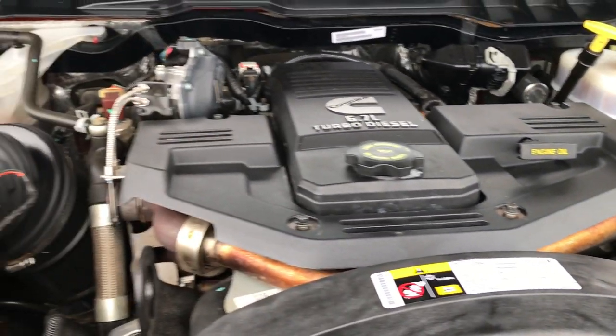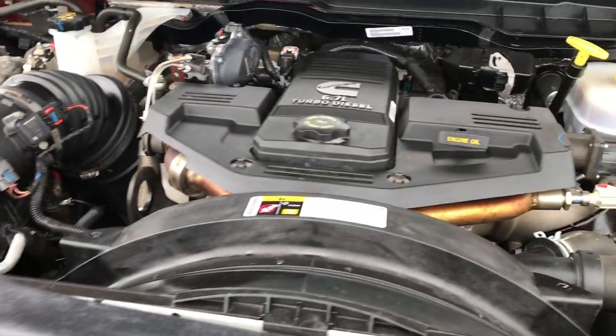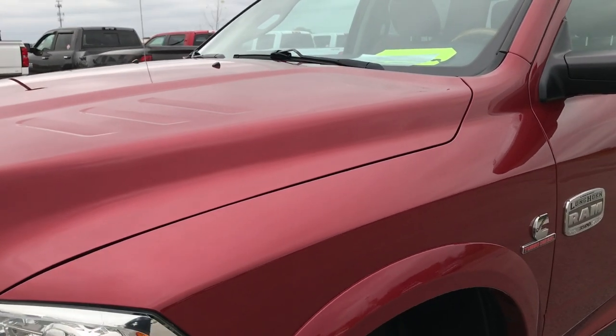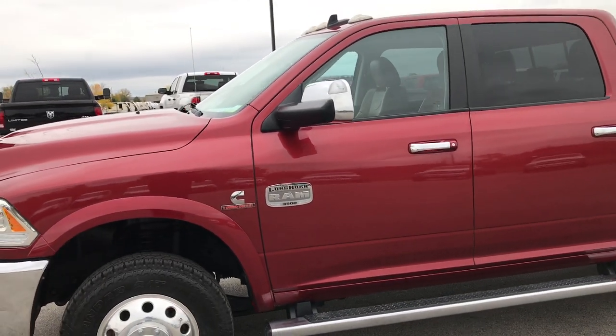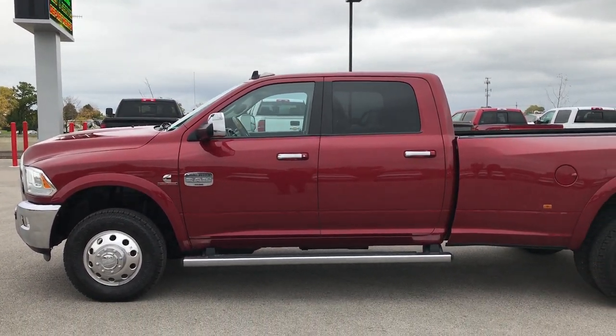This truck has been fully safetied and inspected by our service shop. Has a fresh oil and filter change. All the fluids have been checked and topped off. This truck has been gone through mechanically 100% and is 100% ready to go. Six brand new tires, fully inspected, fully detailed, and quite a truck.